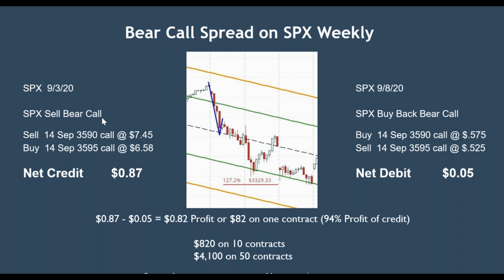Now, what we did with this bear call is on September 8th, which was 5 days later, actually only 3 trading days, we bought back the bear call by buying the 14 September 3590 call at 57.5 cents and selling the 3595 call at 52.5 cents. So we had a net debit here of 5 cents. We had a credit starting out of 87. We had a net debit of 5 cents.